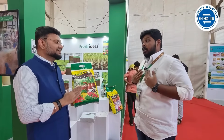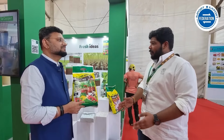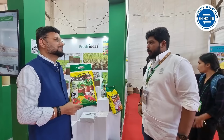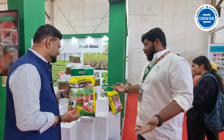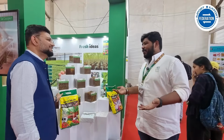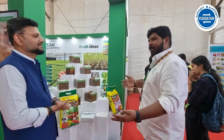Have you seen if there is a demand for this kind of product? Yeah, right now even in this fair, we are seeing a lot of demand for this product from a lot of distributors as well as the local crowd. Obviously, because in the future, it is better we cultivate our own vegetables. Right now it's like a stress-free thing for an IT person or a business person.